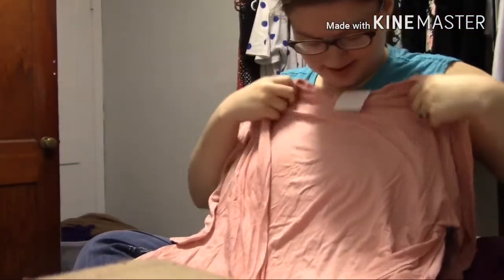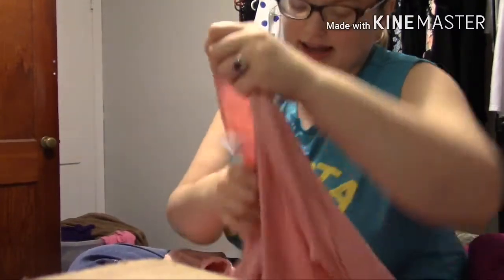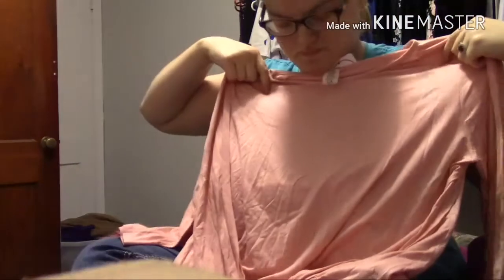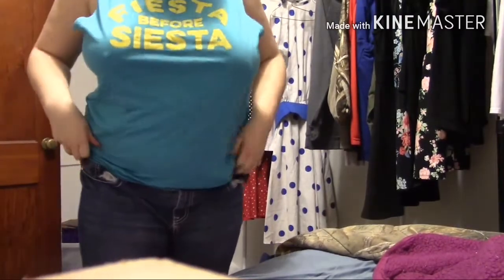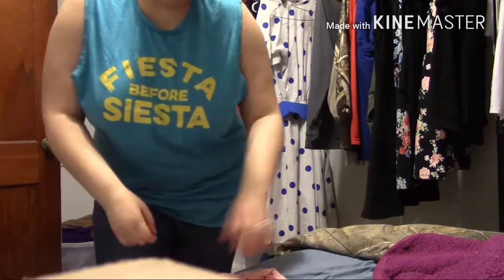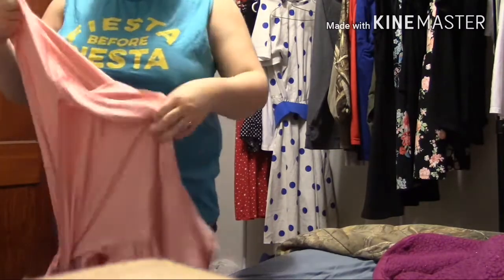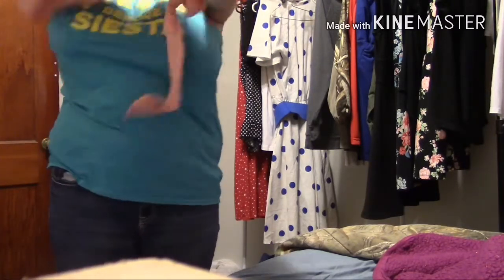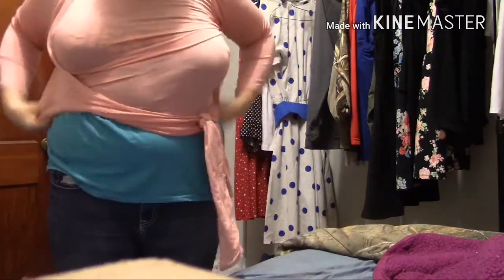Okay, well, this is a pink top. It is a size XL. Make sure it fits, y'all. So this shirt is actually really cute on me. I didn't know that this shirt was that cute on me, but I guess it is. I'm digging this pink. It's kind of a not coral, it's a light pink. It's kind of a coral color. Okay.